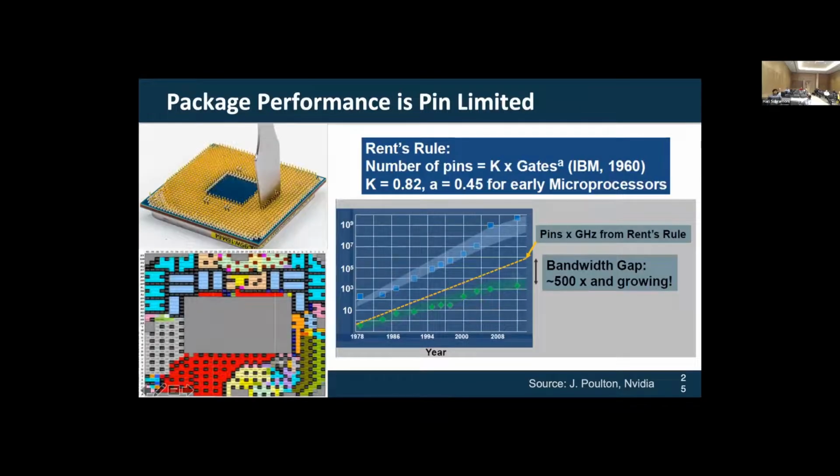And the reason why, this is what I was talking about earlier, I moved the slide to the wrong place. These are the pins. There's no Moore's law for pins. It never has been. It's been Rent's rule, which is like a 1.2% per year growth rate in the number of pins, whereas it is 40% compounded annual rate of growth for Moore's law. So we made up for it by exponentially increasing the signaling rates.